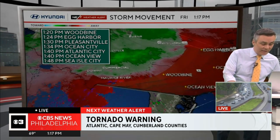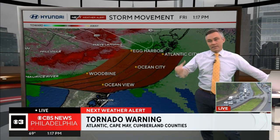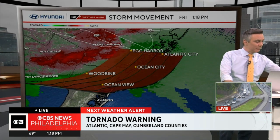So you've got Sea Isle City right around 148, and then, of course, once it gets offshore, it's offshore, and that would impact the marine environment there, but not anybody here on land.